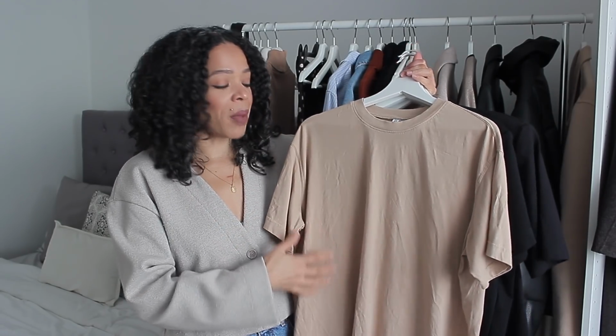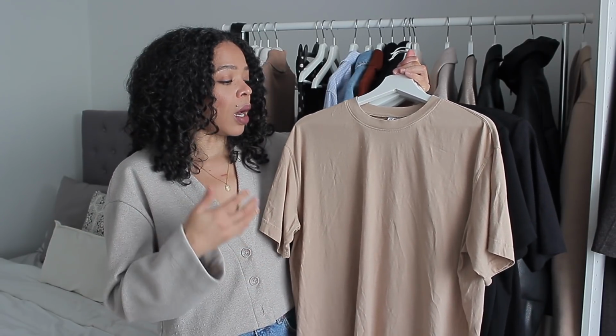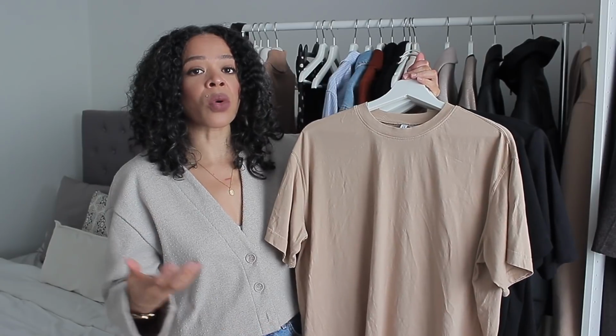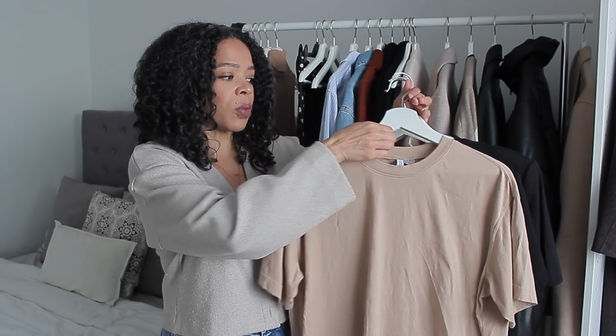You guys know I love beiges. This would go really well with a tracksuit, with denim, with a pair of smart trousers, or even full leather leggings on the outside without being tucked in. I think it would be really nice.